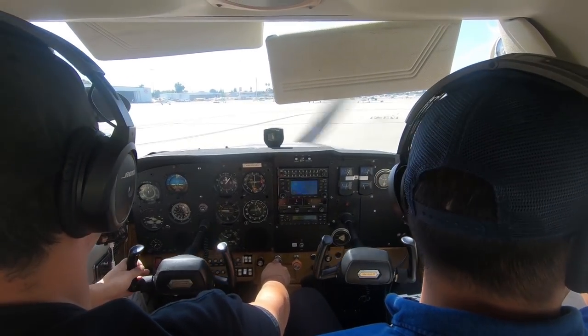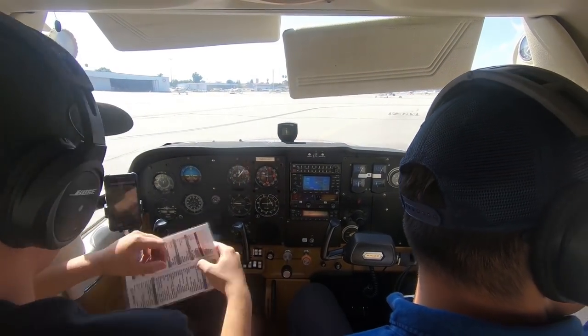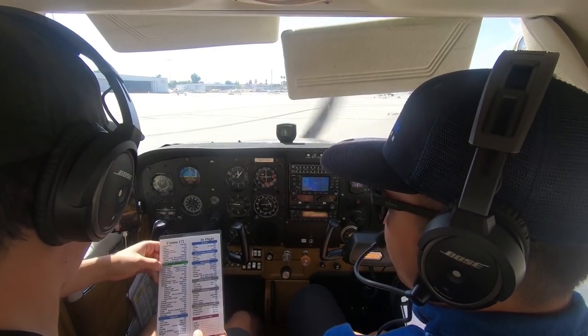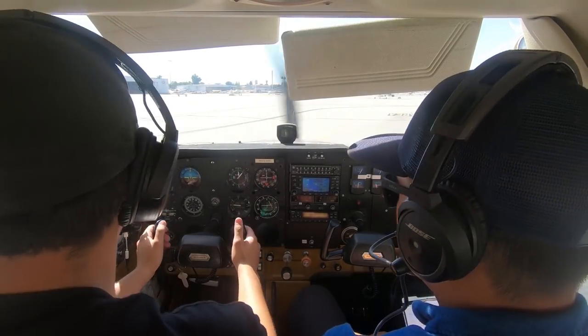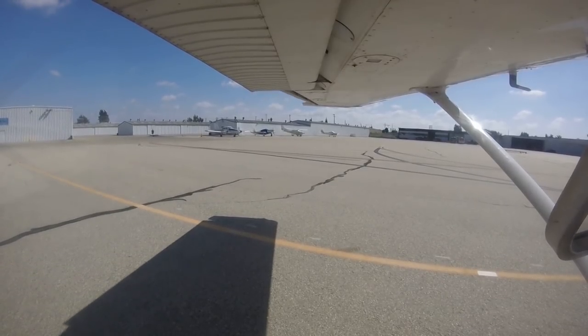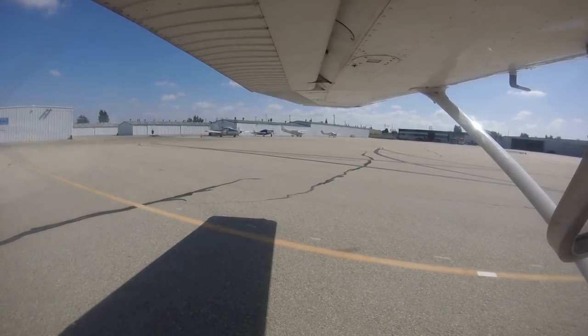Alright. Okay, nose wheel straight. Alright, before takeoff, we got foot on the brakes. Cabin doors closed and locked. Flight controls free and correct. That's good.